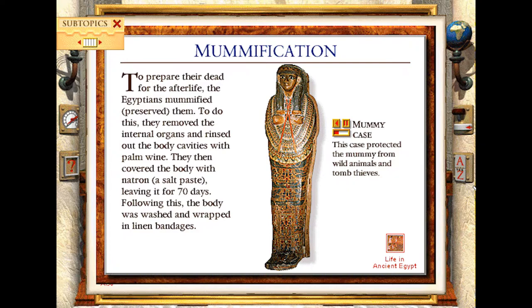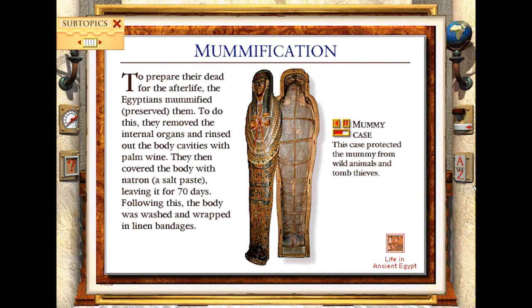Inside the case, the mummy would be wrapped in linen bandages. Under the bandages, the preserved body looks like this.